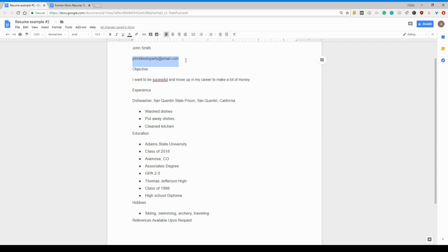First, John spelled successful wrong, which really demonstrates that he has a bit of a lack of professionalism as well as a lack of attention to detail. Also, this objective really doesn't help him when it comes to getting the job. It doesn't show that he's more committed than anyone else out there, that he's more ambitious, just that he wants to move up and make money, which you can pretty much imply if you're a hiring manager, because that's what most people out there want to do. So we'll talk about objectives a little bit more when we're looking at the high quality resume template.